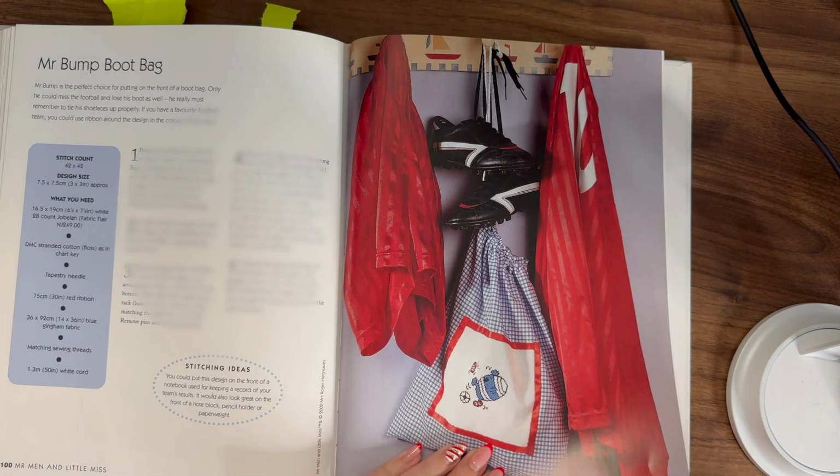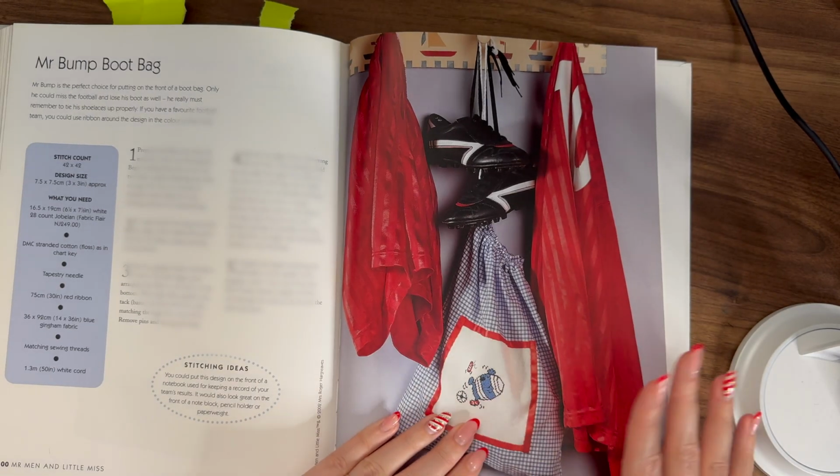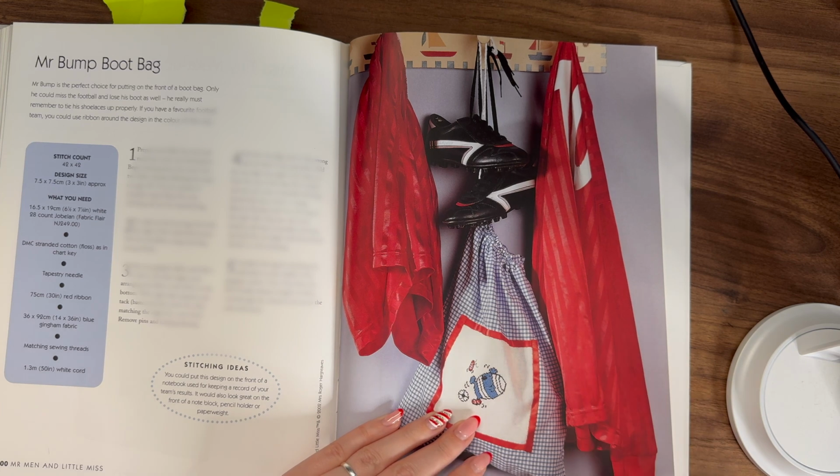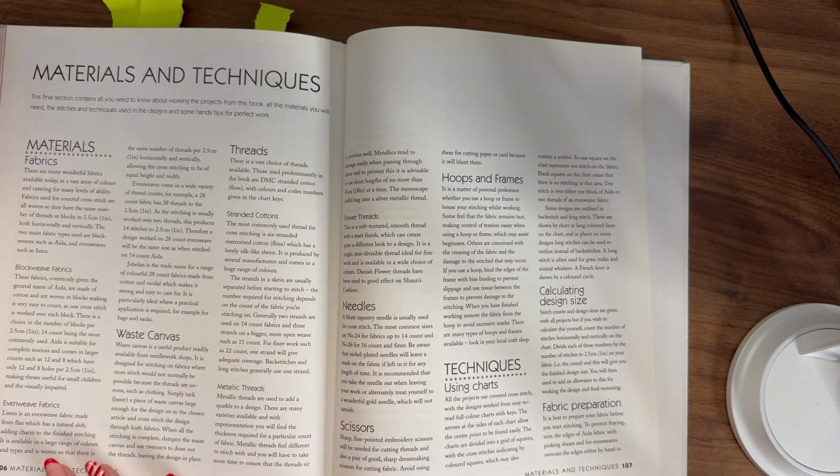Okay, so Little Miss Chatterbox, Little Miss Splendid, Little Miss Tiny, and Mr. Bump, 3 to 7 colours, and some of them do use backstitch. They've also added in designs for Mr. Tickle, Mr. Funny, and Mr. Strong as well. And they're all about 3 to 6 colours too, and some of them use backstitching, but not a lot of them. And this has come to the end.